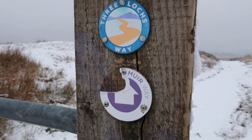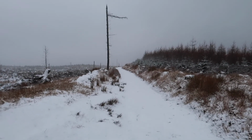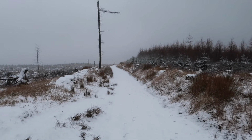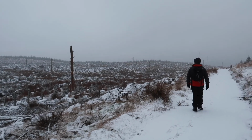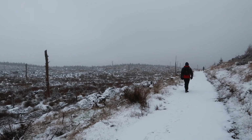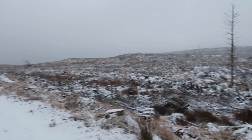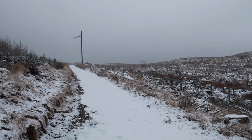Here it is. So we just keep going through these gates, straight on here, and I'll show you at the next turn where we go. So this is just to give you a wee bit of perspective on the apocalyptic stuff that they've done to the trees. If you look away down there, it stretches all the way down, all the way around here, and then that's back to the gate just there that we just came in.